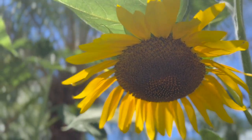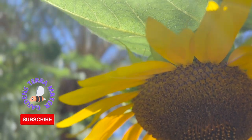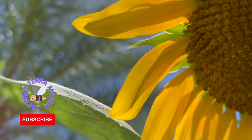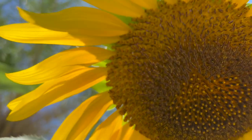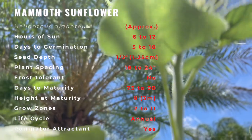Sunflowers are native to North America and were first cultivated by indigenous tribes located in present-day Arizona and New Mexico over 4,500 years ago, with evidence indicating the flower may have been domesticated by these tribes before corn. The Spanish introduced the sunflower into Europe in the 16th century.